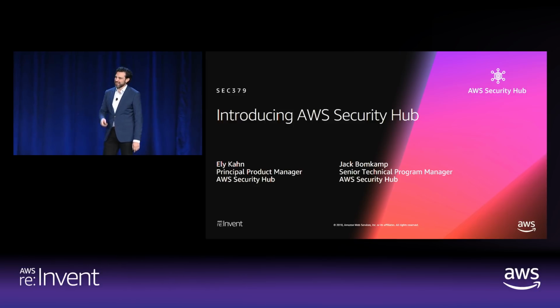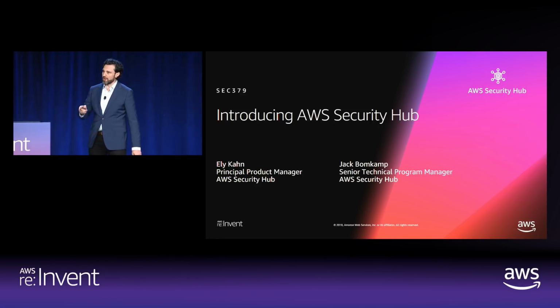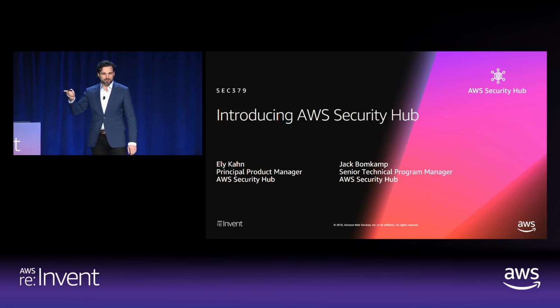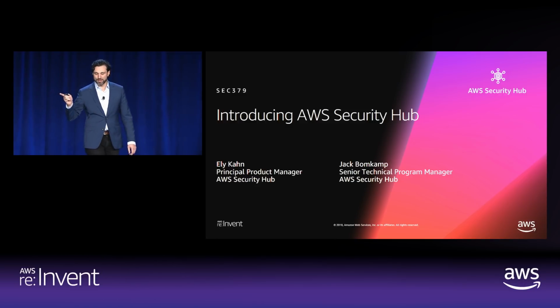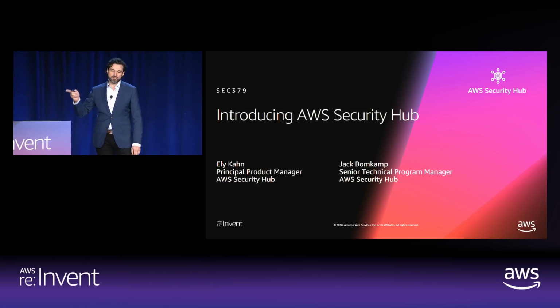Thanks for coming. We also have a few other speakers today. Jack Baumkamp, who's our Technical Project Manager, will be doing a demo. We have Dylan Shields, one of our lead devs. And then we have a couple special guests. A few of our partners are here and going to give some use case talks. We have Rich Vorwaller from Symantec and Nalima Rastagi from Demisto.